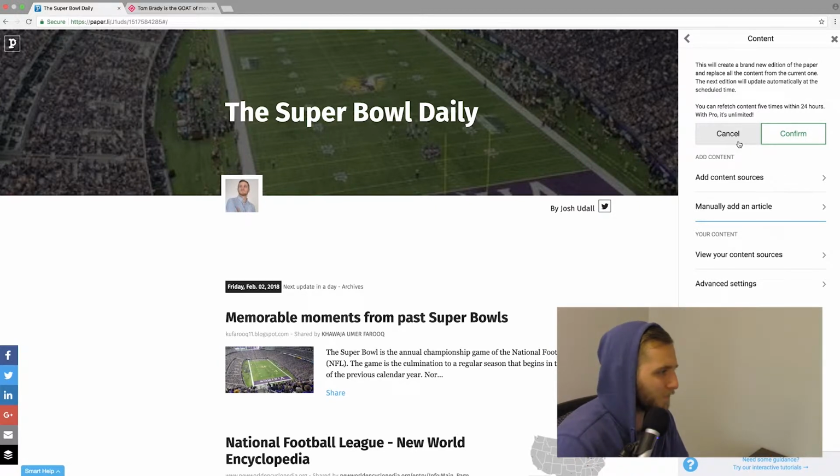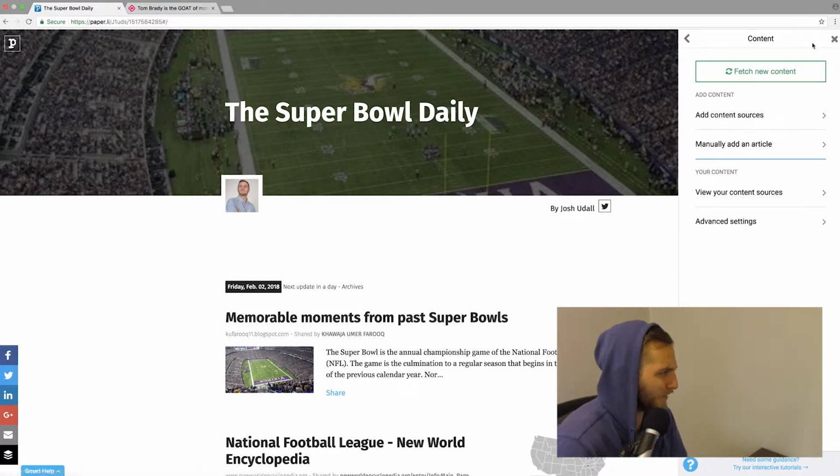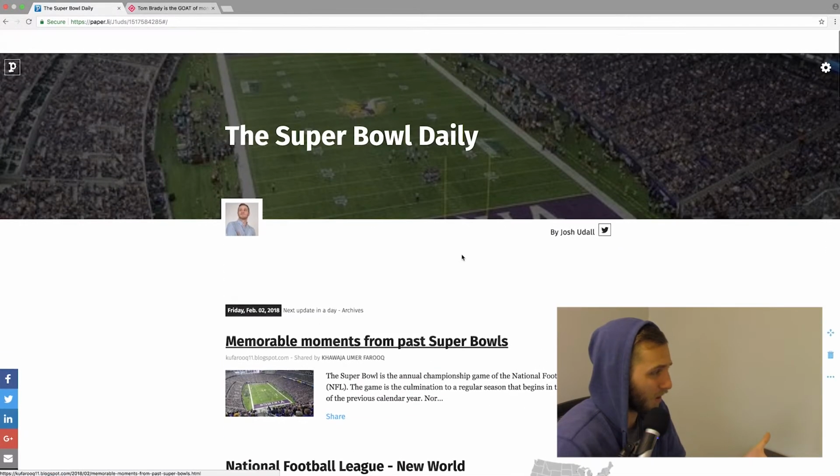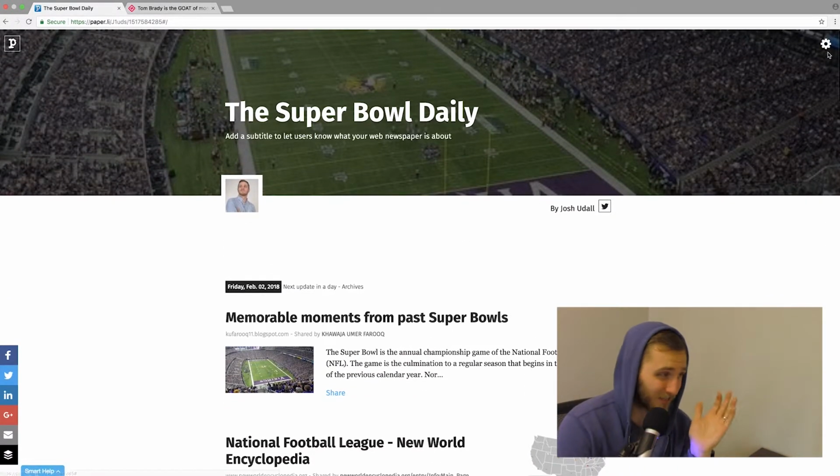But again, I have an issue with it being under a settings tab. It's kind of tucked up here. I don't really know if I should click it to access the bare bones of what the product is, which is actually really important. If it's under a settings tab, it isn't clear.